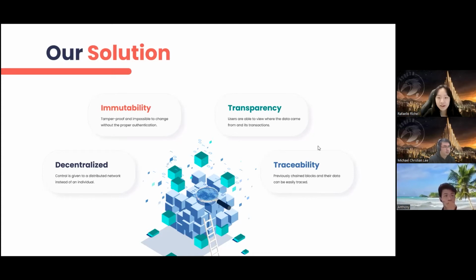These attributes are decentralization, which gives control to a distributed network instead of an individual; immutability, which means the system created with blockchain is tamper-proof and impossible to change without proper authentication; transparency, where users are able to view where the data came from and its transactions; and traceability, which means each chain blocks can be easily traced.